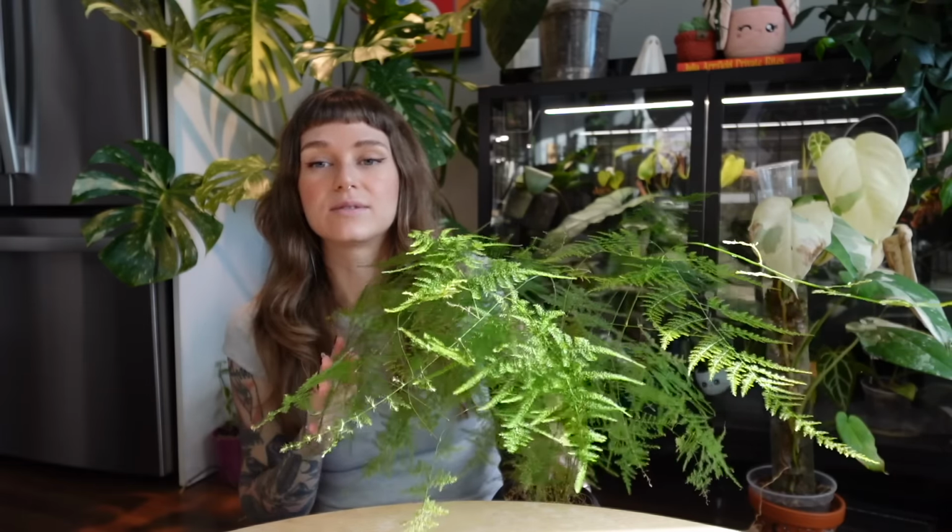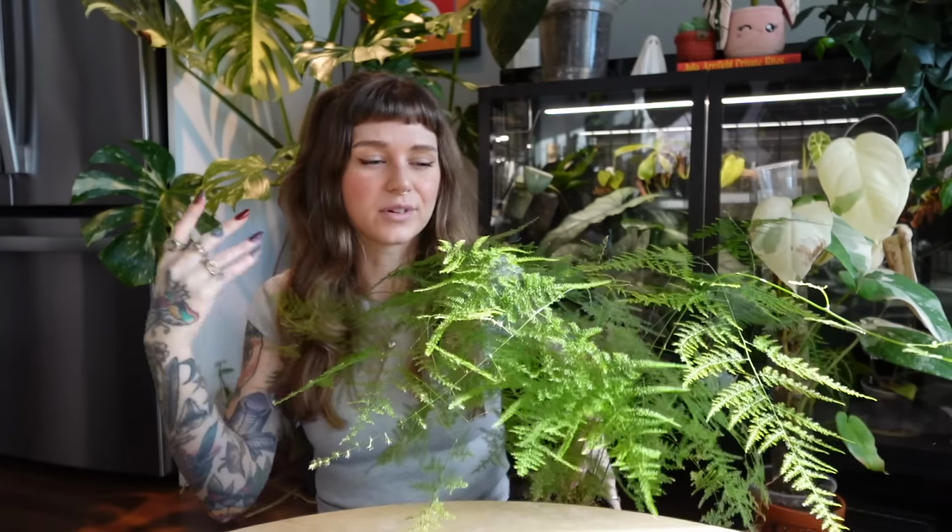As far as houseplants go, I feel like this is just really different than a lot of houseplants that we grow. Really love the vibe. Even though it's called the asparagus fern, it's actually not a type of fern, it's a type of asparagus. So it's not nearly as finicky as a fern, but it has the fern look. So if you're looking for something that has this delicate, soft, frilly, fern-like feel to it, definitely consider the asparagus fern.